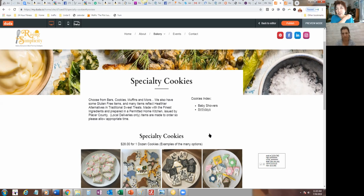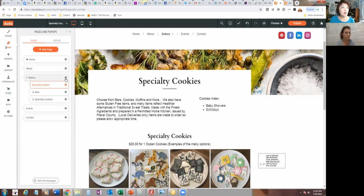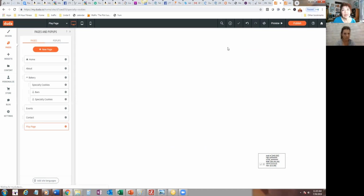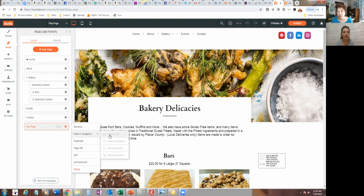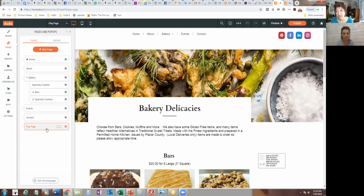What I recommend is just going in here and playing with it. A good thing to do, your very first time, is I'm going to make a page and duplicate it. I'm going to call it play page. I do this for my clients a lot. You'll see how it showed up in the navigation. I'm just going to hide it, so hide navigation. That way it's invisible, so if you ever published it, it would never show up on your website. This will be a page where you can mess around and play and not worry about changing anything on the existing website. It might be a good place to start playing with widgets and experimenting with the properties and the content, until you get comfortable.